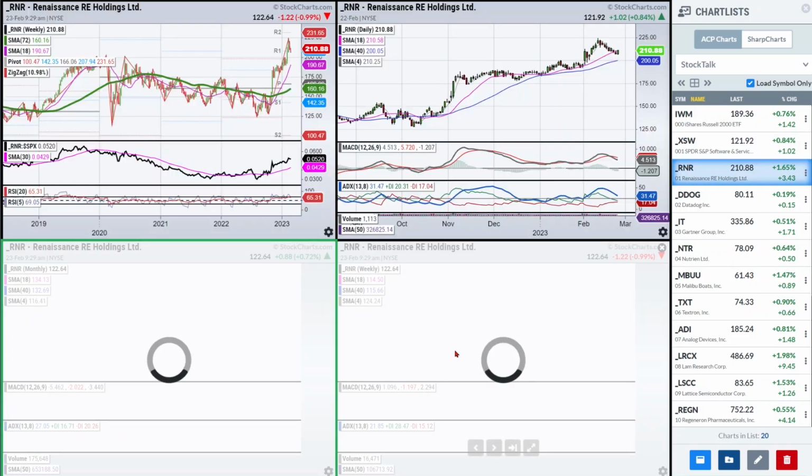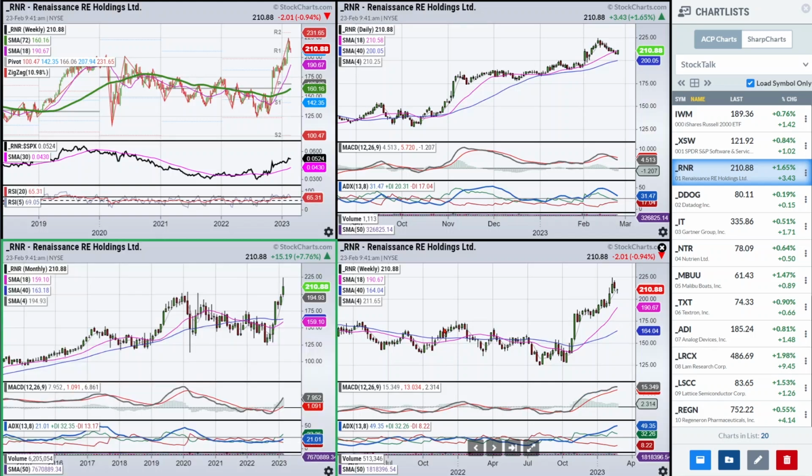Okay, let's look at the next request, RNR. Really pretty strong move on the monthly. We've made a 1, 2, 3, 4, 5-month move up. Yeah, we broke to a new high, but look at how overbought we got in the process. Yes, we had a low ADX condition, but that breakout took place at 175, and we've gotten pretty good follow through from that. So what do I think?